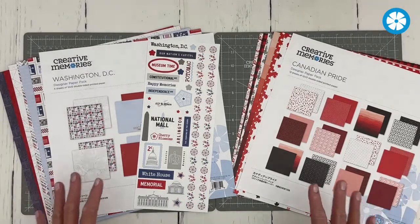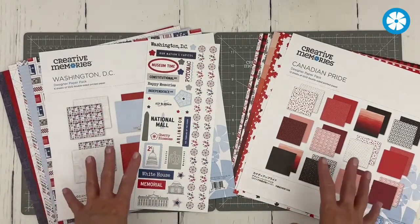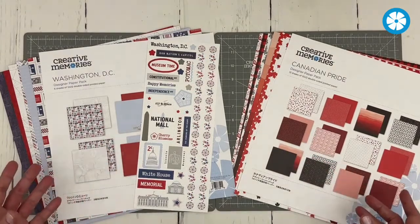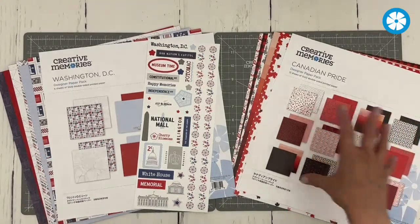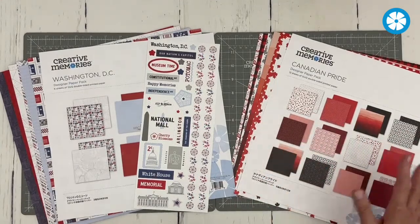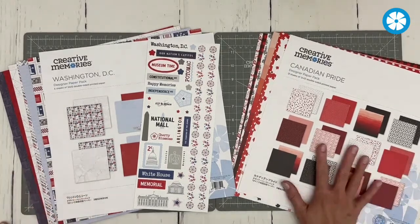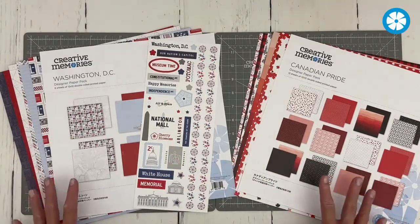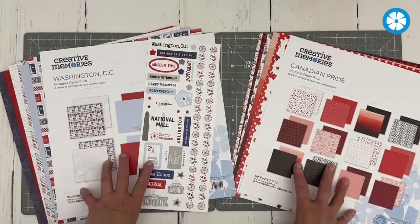So what do you do if you want to create a layout and you don't have a specific paper? Now, again, I'm betting that if you go into your stash, you're going to find other patriotic collections that you've purchased in years past, right? I know I have True North and O Canada and a couple of other ones that I haven't used all of them. So the layout I'm going to show you today, you can probably use some scraps from previous collections. But if you're looking for something new that you want to purchase and use for a patriotic layout this year, these are the ones that I would suggest.